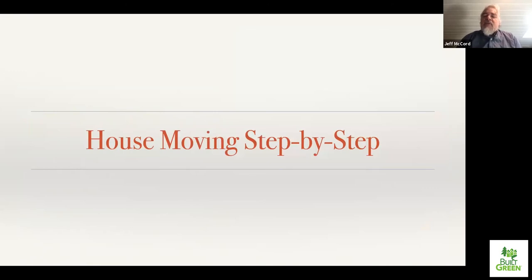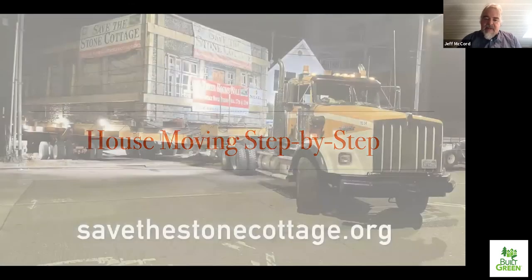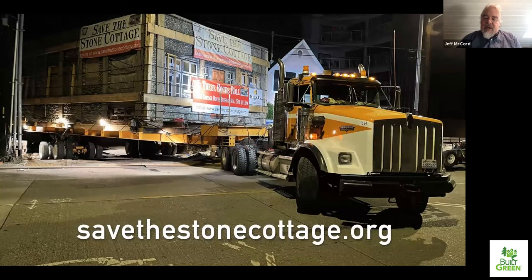I wanted to go through the basic steps of moving a house for anybody who's curious. This particular house is one that in the middle of August, we saved in West Seattle. It's actually a very unusual cobblestone coated house that was built by an interesting woman in, I believe, the late 1930s. It's been kind of a neighborhood favorite for a long time in West Seattle.